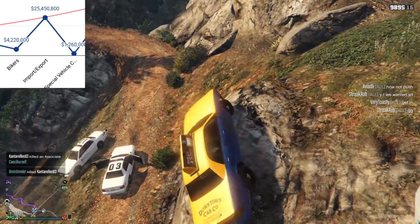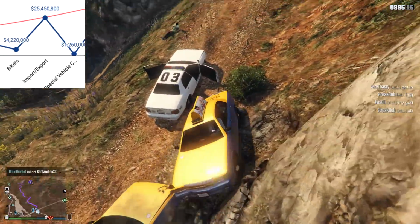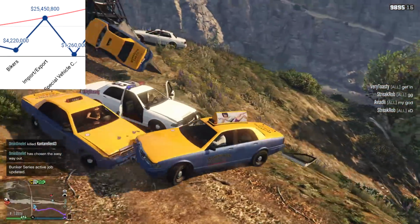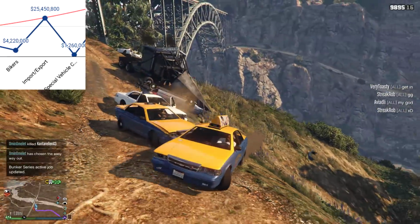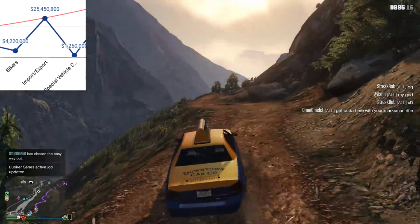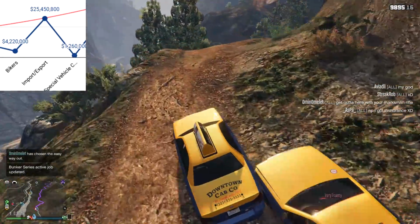Most of those aren't even that good. I mean, the Ruiner 2000 is still kind of unique and special because nothing does what it can do. But the Rocket Voltic for 3.8 million, we have 2 rocket cars out now. I mean, one's unreleased, but the Batman car is a rocket car, and then the Oppressor is a rocket bike.